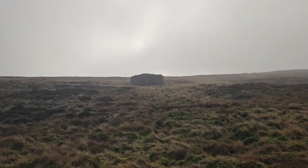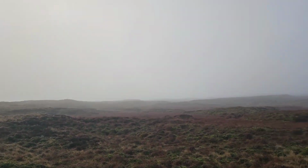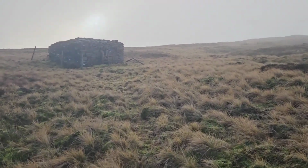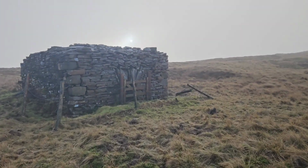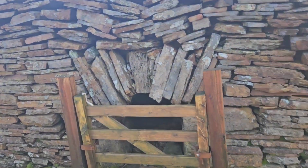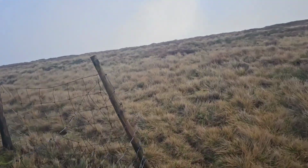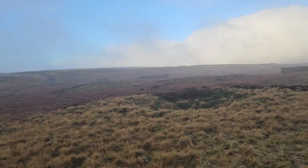Must be the entrance to one of the old mines I've heard and read about. Like typical Rush Outdoors fashion, bloody clag rolls in before I top out. Let's have a look at this, so. Have a little mooch. Yeah, I think it's a mine shaft. I could be wrong. If anybody knows, it might be a sheep enclosure. I don't know. Looks about the right size for sheep, maybe. A bit too small for a human, but stranger things have happened. Right, let's get back on track so I can get to that summit.